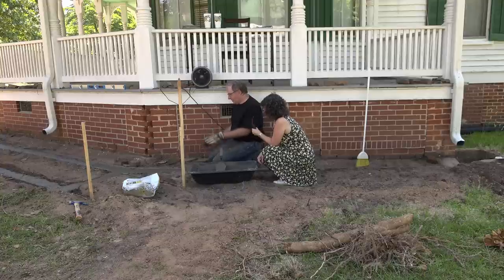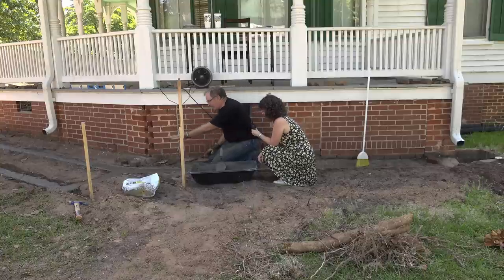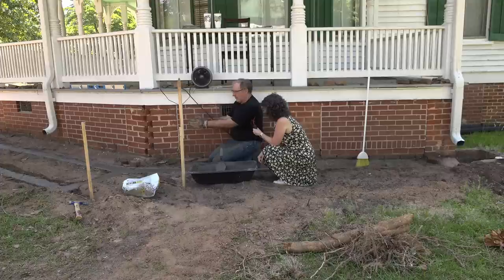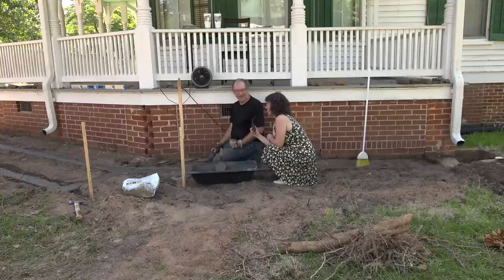Right. So what I was doing here is just making a foundation so I could add a short brick wall here, and that'll continue the tunnel effect that we have going back here. I love it. Once we get that done, we can address this and figure out what to do with the water once it gets there. Yes, we still need to do that.